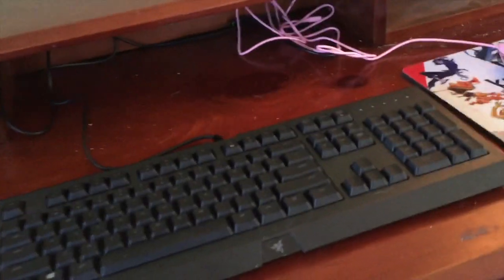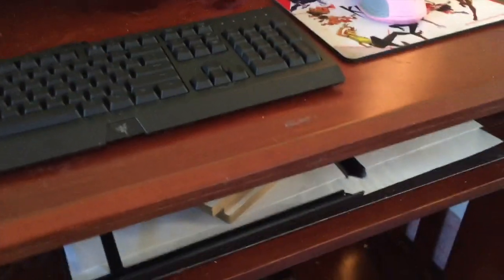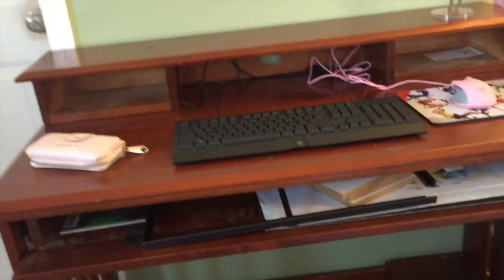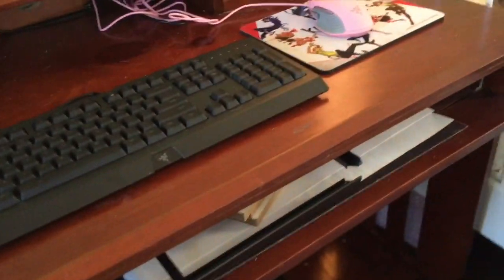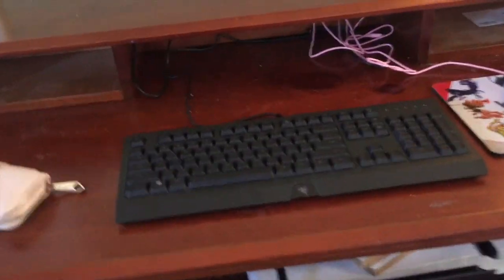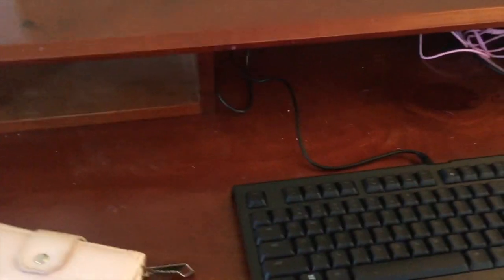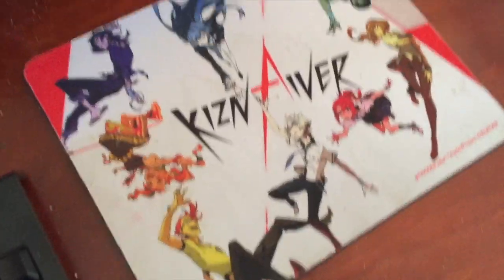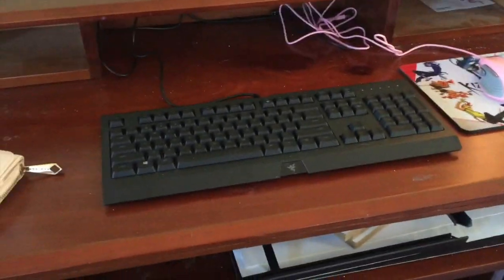This is the little pull-out thingy. It's supposed to pull out, but it's not pulling out. Okay, whatever, I don't care. I'm only going to use that for storage. But I have to sand this down and paint it white so it can match all the furniture in my room. Oh yeah, this isn't the official mouse pad that I'm gonna have, but it's what I had. It's a little bit dirty, but it's the only mouse pad I had. So excuse me for that.